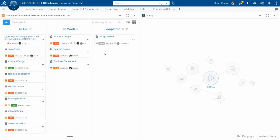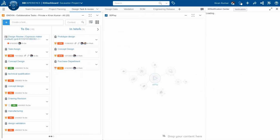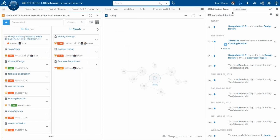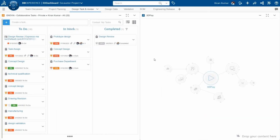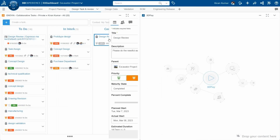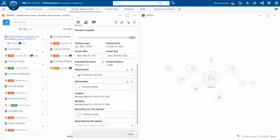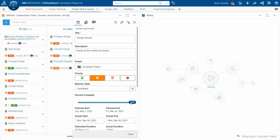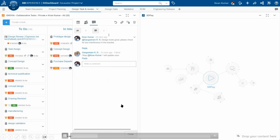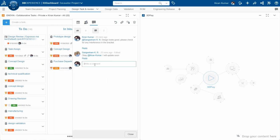What he's going to do is see the task again. He sees there is a notification. So this is a real time task. He's driving with the design team, the manufacturing team, even with the management or plant head. So he opened the task. He sees everything is completed. The best thing is he can see the image of the task that has been completed here, and also you can see it has been done, everything is completed.